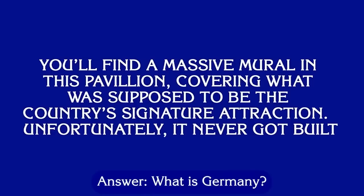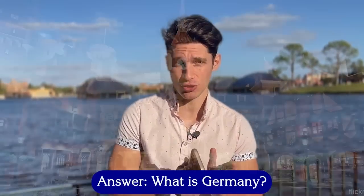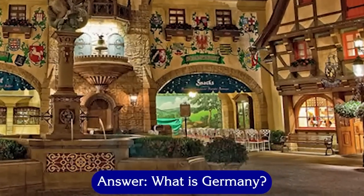You can actually see the mural next time you head to Quick Service or Beer Garden in the Germany Pavilion. Just look to the right, opposite the Beer Garden entrance, and you'll see the mural, which was supposed to be Germany's signature attraction. Again, never got built.